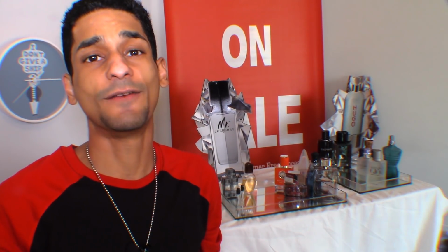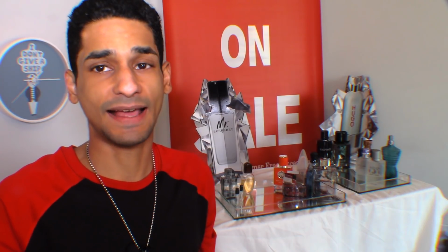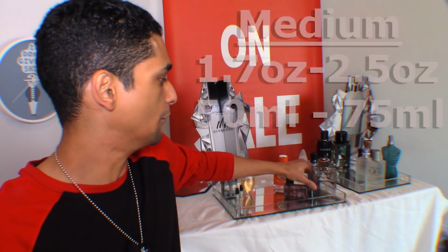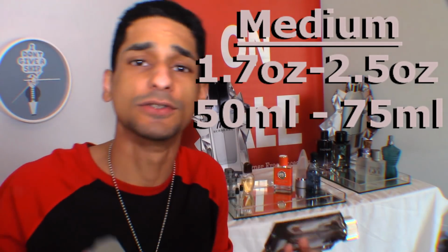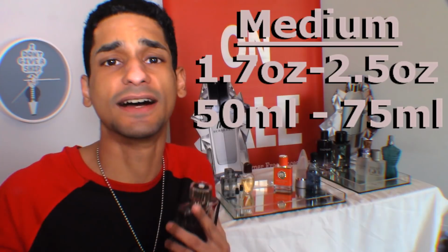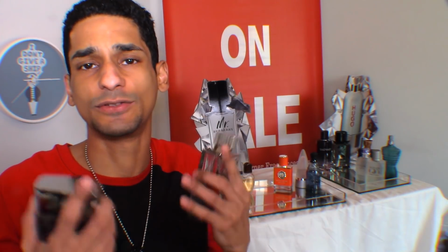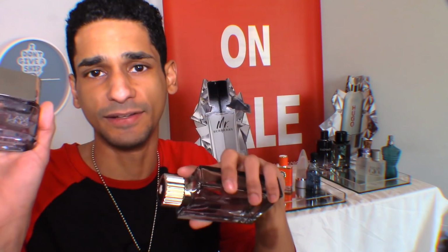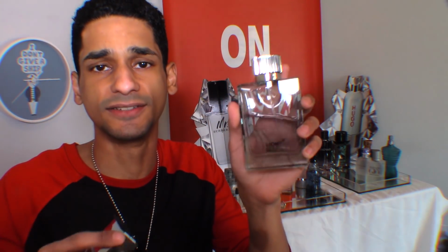And then next up on the list, we're gonna have what I encourage most people to buy, especially when trying out a new fragrance. And definitely the most common type that I buy, and that's the medium size. And these range anywhere from 1.7 to 2.5 ounce. There's a lot of 2 ounces out there. There's a lot of in-betweens. But generally it's gonna be around 1.7 to 2.5, 50 milliliters to 75 milliliters.